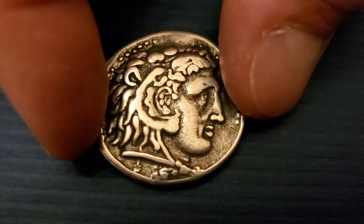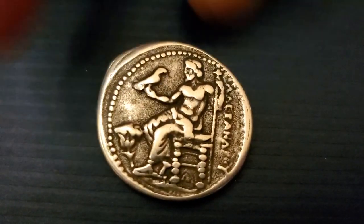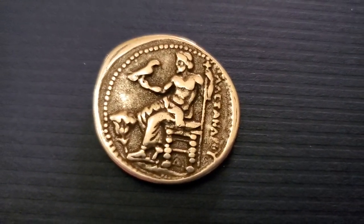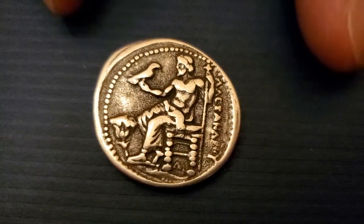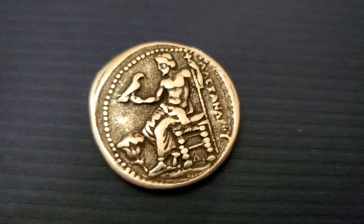And on the reverse, notice you'll see Zeus sitting on the throne, holding the scepter, very similar to the last drachma we just looked at. And in the front field, you'll see a rose flower. Now, if you're interested, there are originals of this very coin available online. They're quite expensive, but they are beautiful, with incredible detail, and an amazing piece of human history.